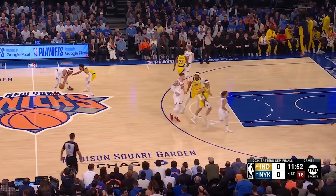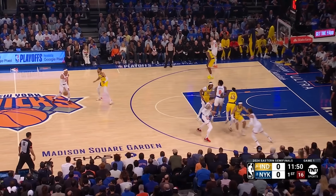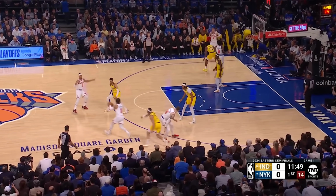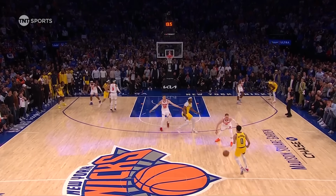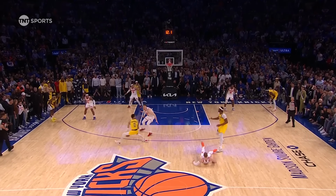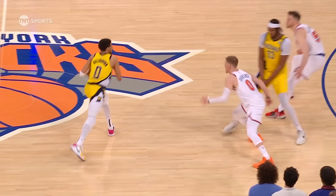Heck, let's look at the first play of the game. Does Hartenstein give Nembhard enough room before creating contact on this pin down? Does he continue to move in Nembhard's path? I'm not showing this to say it should be a foul, rather to question why this call was made in such a crucial moment. The referees never want to be part of why a team wins or loses, and while this is technically the correct call, I don't think it's the right one.